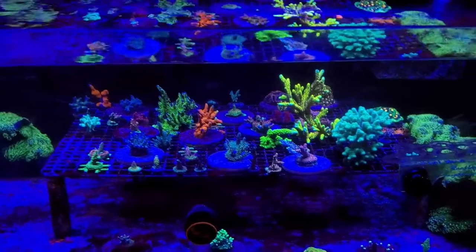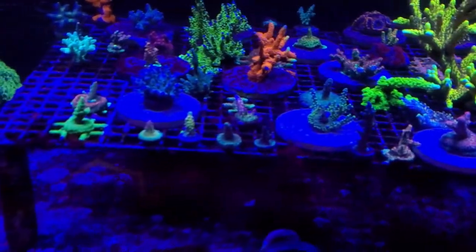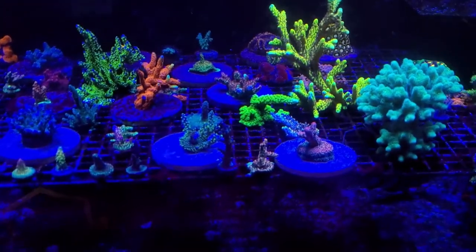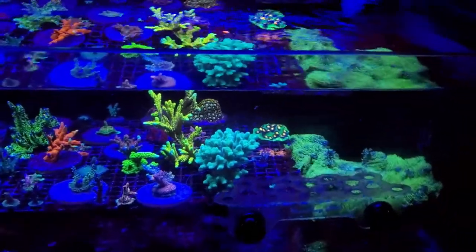So as you can see, corals are actually in pretty good shape. I've been cutting and pruning some things, so you'll have to bear with some of the smaller pieces, but we've expanded some nice pieces of SPS. But I did want to show, and maybe you can see it, the bubbles and the nasty slimy stuff is still there. It's not gone 100%.